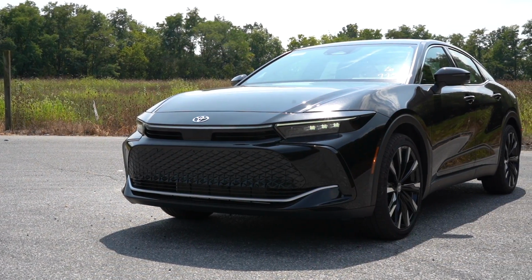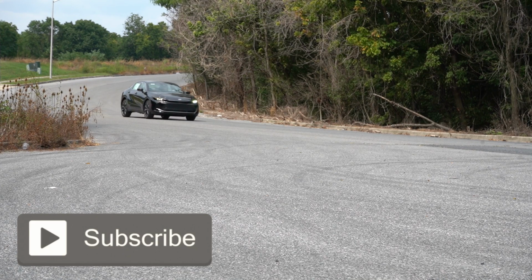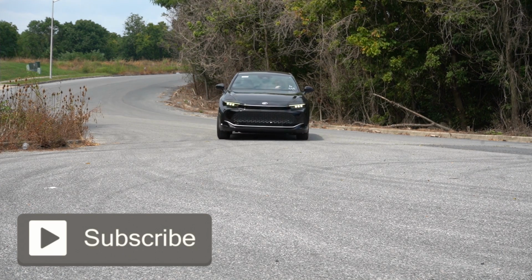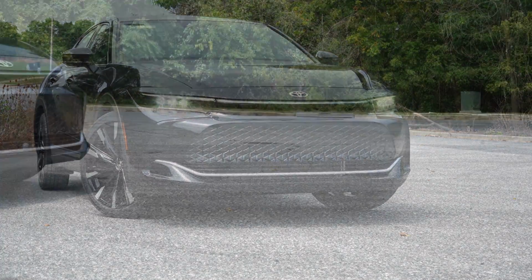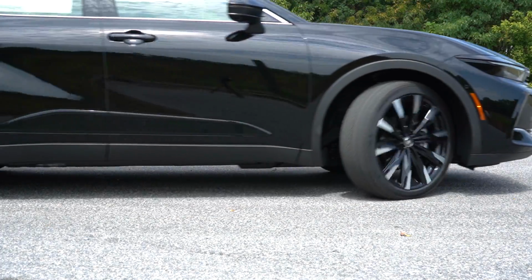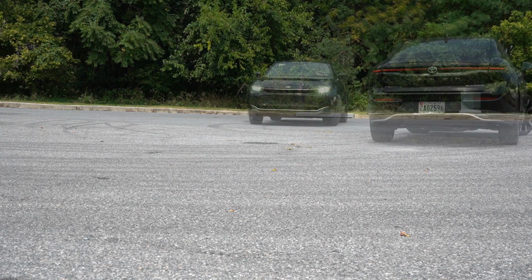So today we're in the brand new 2025 Toyota Crown because there actually is a new trim level for the 2025 model year. A few nice upgrades to go along with that, and ultimately this is a luxury sedan from Toyota with incredible MPGs. So ultimately in this video we'll be testing out and going over everything about this one. So having said that, what do you guys say? Let's just go ahead and jump right into it.